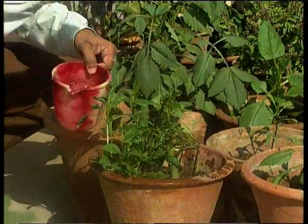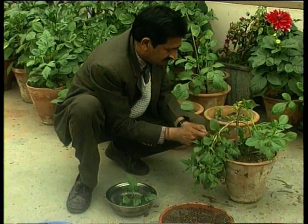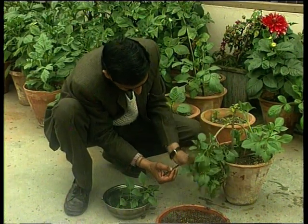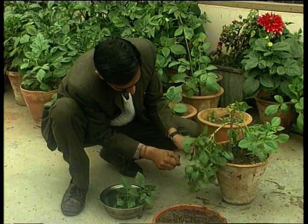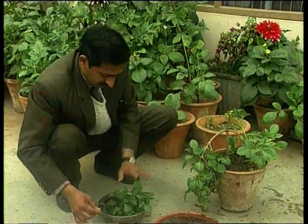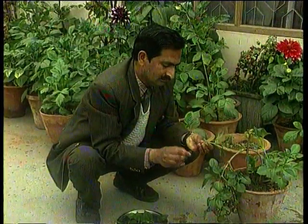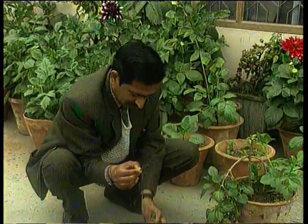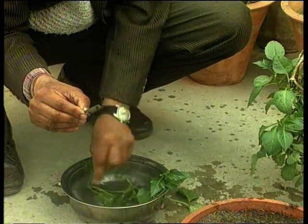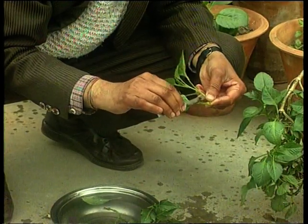To propagate dahlia by cutting, stock plant or main plant is watered a few hours before taking the cuttings. Best time to take the cuttings is late afternoon or early morning. A good cutting is 6 centimeters to 8 centimeters long from the cut end and 2 to 3 millimeters in diameter at the cut end. The cutting is done either 1 centimeter above the node or half a centimeter below the node. These cuttings are dipped in water immediately for 2 to 3 minutes.